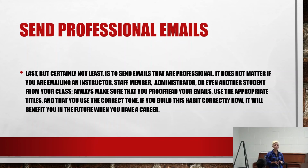Those are good habits right now as students, because someday, believe it or not, you're going to be done with college and go out into the workforce. You're going to have to send emails that are professionally worded, that have the correct tone, with spelling errors kept to a minimum and correct punctuation. That's why your English classes are so important. Someday you're going to be out in the workforce sending emails or letters that are correctly worded.